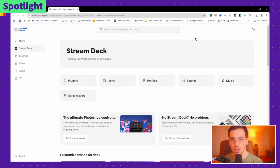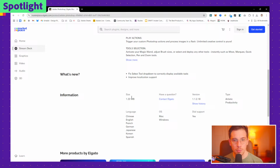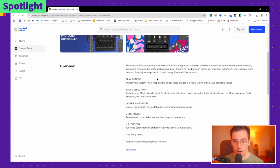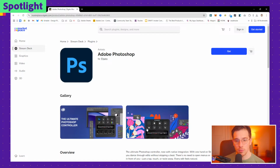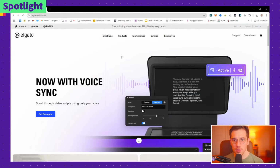You can just go to this little plugins area, and you can see it has the ultimate Photoshop controller. It gives you full control over a bunch of different actions, which is nice. You can do tool selection, layer navigation, undo, redo, your hue slider controls, and just make it work for your liking. They say here they have adjust hue, adjust saturation, adjust lightness, and that's also something. Once again, also going to be a little expensive.